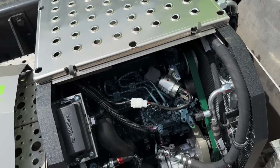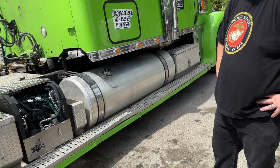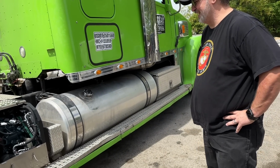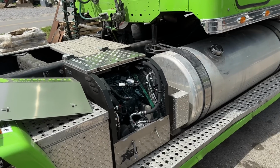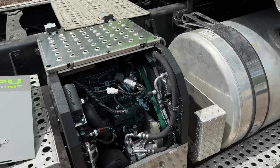There she is, boys. Sounds like a tractor. Sounds like a Kubota tractor. Yeah. And Kubota tractors last forever. The motors usually outlast the tractors. Yeah. And that is pure freaking awesome.